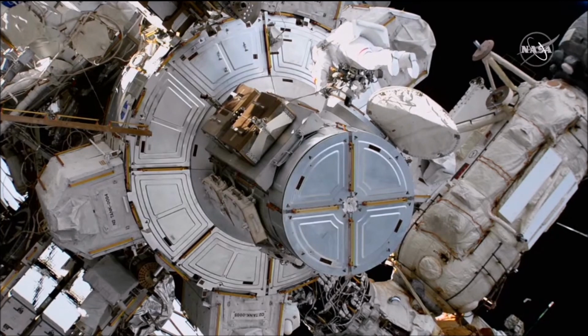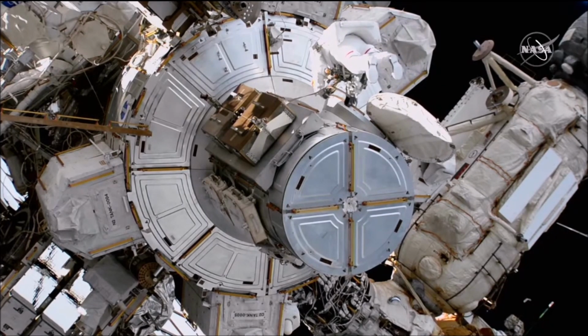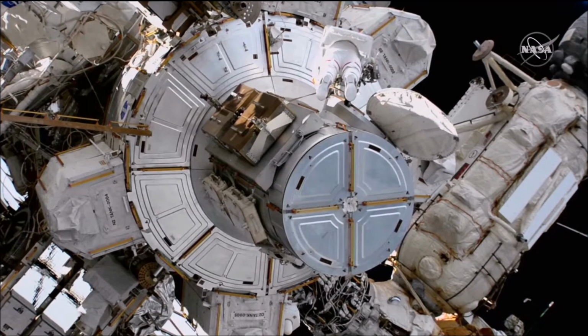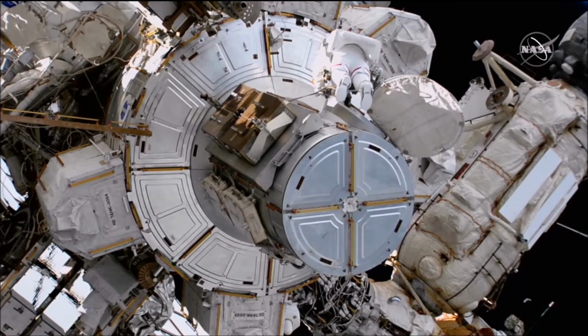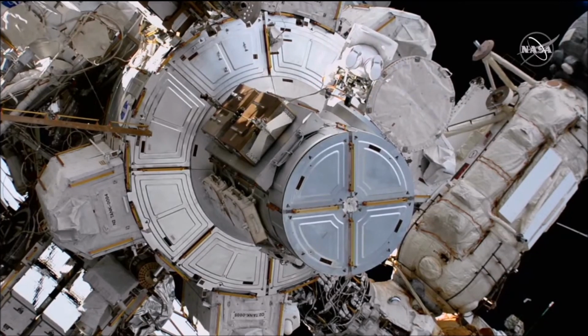Okay, your anchor hook is off the floor D-ring and attached to my left waist tether. Both are gate closed, locked, black on black. With that, I have a good load path to the station. So I'm going to pick up my anchor hook. Do it. Houston concurs.